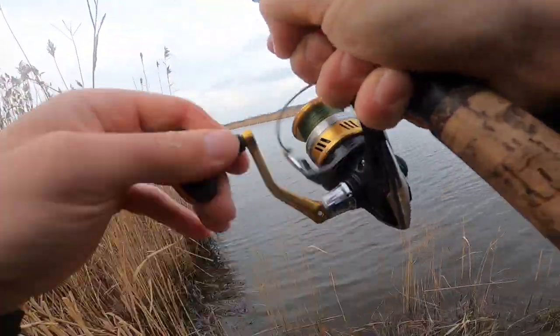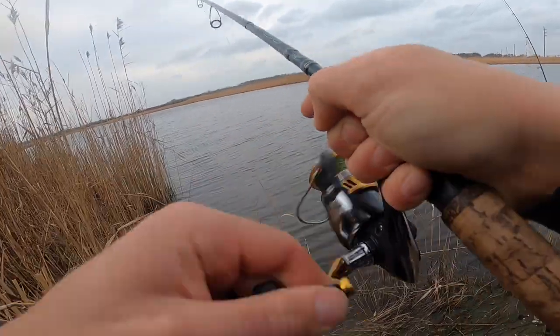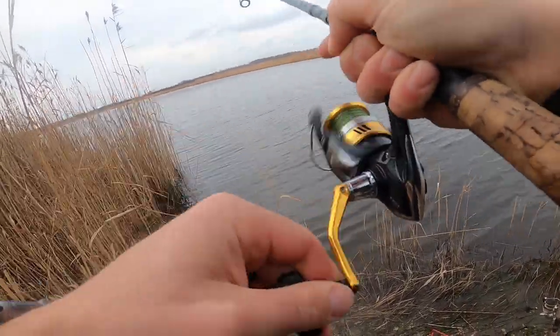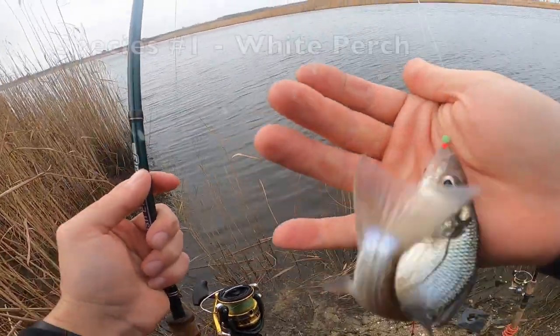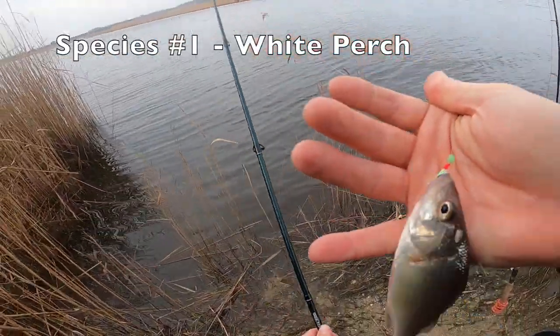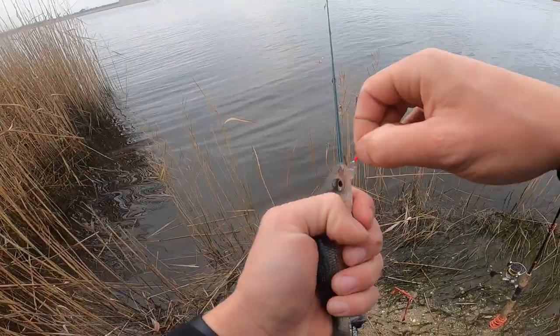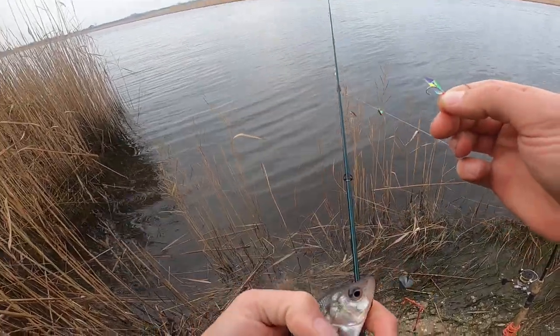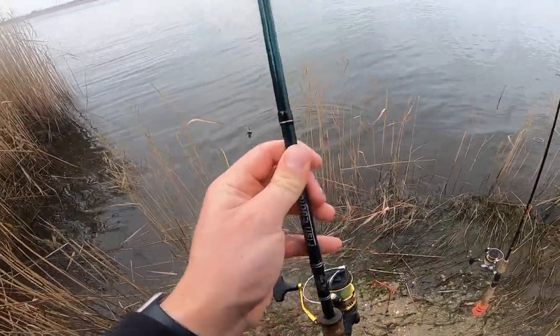There's our first fish of the day. Not very big, but definitely a fish. Oh my God, look at this. That is a tiny perch. Well, I guess this is better than a skunk. Hopefully there's some bigger ones out there.